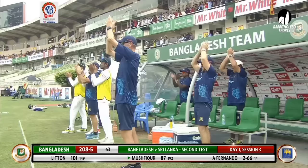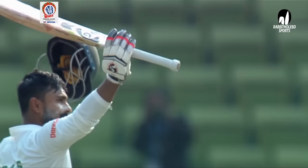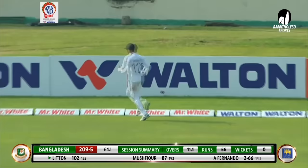In the most pressurized situation, he walks to the wicket and produces an innings of the highest order. When the going gets tough, the tough get going. Brilliantly played. Easy to easier. Look at that little leg side. Again, short ball, put away. Litton Das put one.